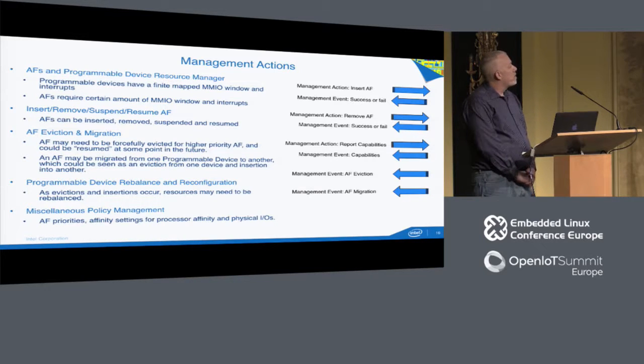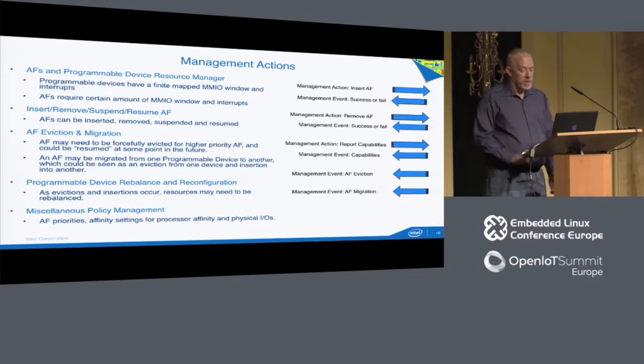So what are some of the management actions that would be supported by this framework? One of the things I mentioned was insert an AF, and you would get some sort of success or fail. Another is to remove an AF, you would get a success or fail. You'd want to somehow query the capabilities of your underlying offload components. And you might want to initiate an evict action as well. This is not intended to be inclusive, but just a few examples of some of the things that you could do.